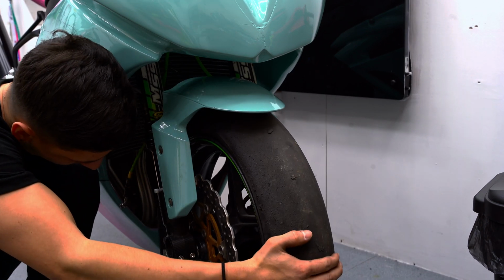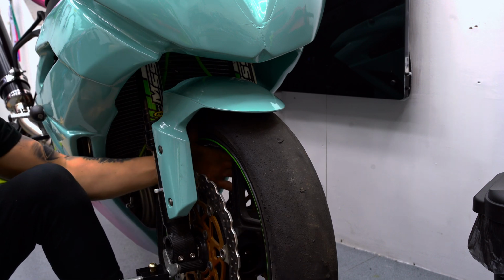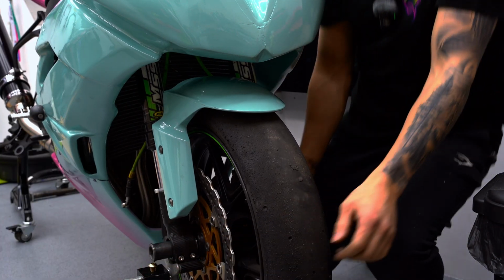Now, like I said, that front wheel has to come out for that mudguard to go in. Wheels are always a nightmare to get in on your own unless you've got a quick wheel release system like I have on the front. Unfortunately, I don't have one on the rear, but you can see here it does make it a little bit easier when you're fitting that front wheel.